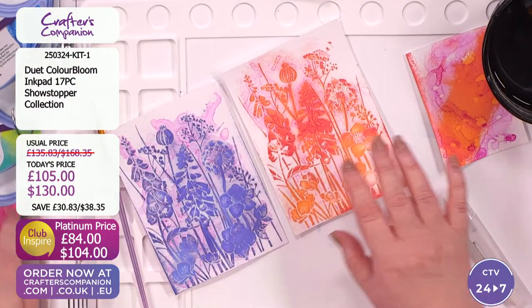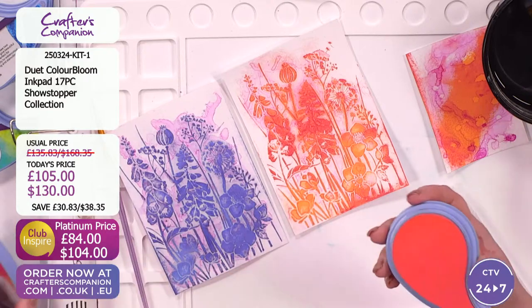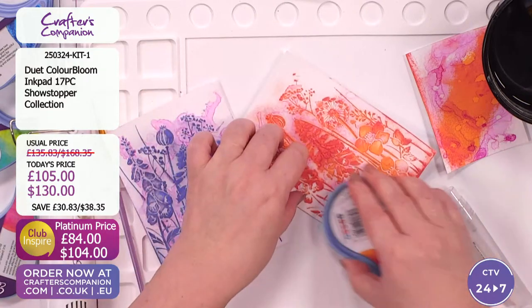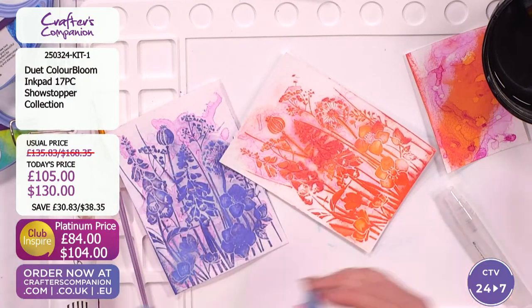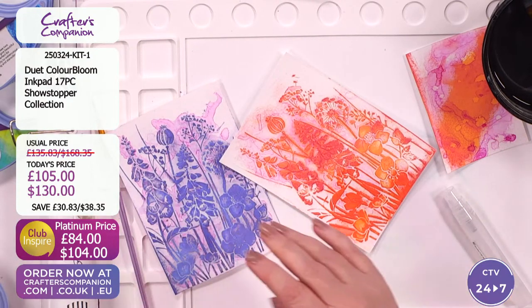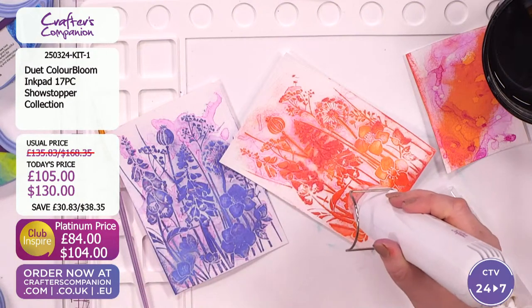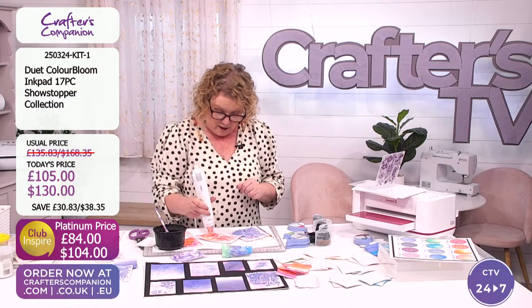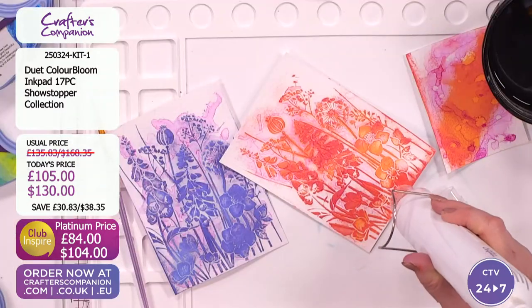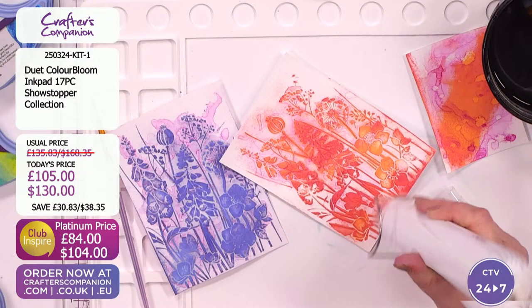And then when you get to this point, you think, you know what, I just want a bit more here. There's nothing to stop you going back in. You can take your ink pad in, add more. But all you'll do is dry it. That's the key. Every time you add more of the ink from the ink pad, you dry it. And then that allows you to release that beautiful colour.